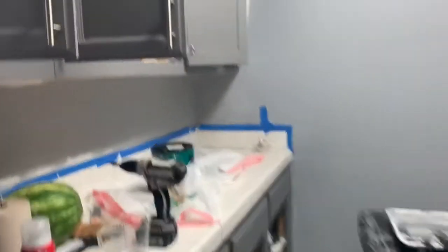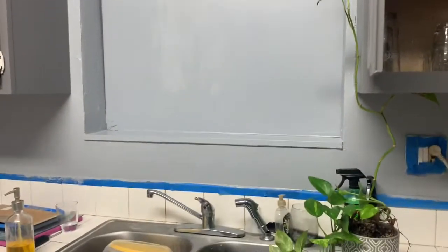But this is what's going on right now. Here is finishing up the last little bits. Just have this whole side to do. They were pretty much done. I did the insides. What do you guys think of the color?